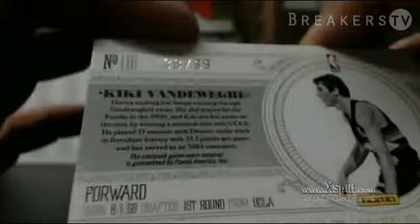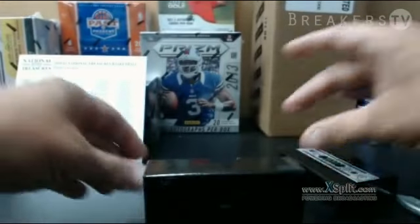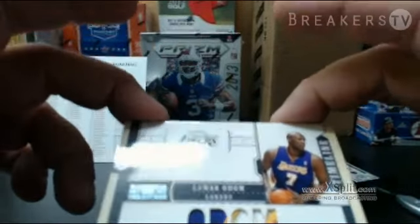Number 38 of 99. And next up we have Lamar Odom. Look at that patch. Holy crap.